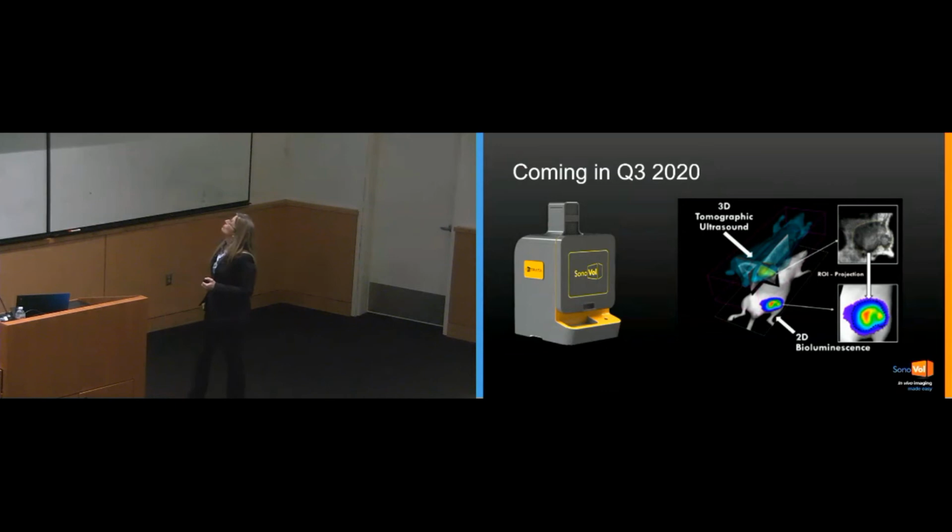So nothing much here, but, I mean, it's kind of like if you would have the Vega side by side with the IVUS. The advantage here is that you don't have to take the mouse out of one instrument and put it in the other. Of course, at this point, it's 2D only, but we're working on 3D reconstruction as well.